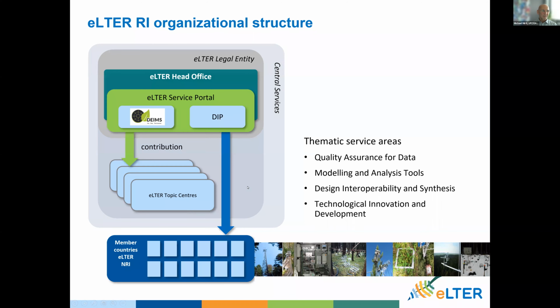We will have topic centers covering matters from 4 thematic service areas we specified, not indicating that each of them will be a topic center or only one topic center. It's about quality assurance for data modeling and analytical tools, design interoperability and synthesis that involves all the interactions with other RIs and synthesis science, and of course technical innovation and development. And the bottom and backbone and foundation of all that will of course be the set of national research infrastructures in hopefully more than 20 sites.